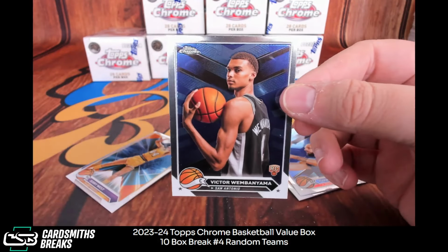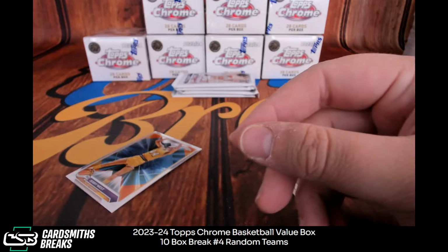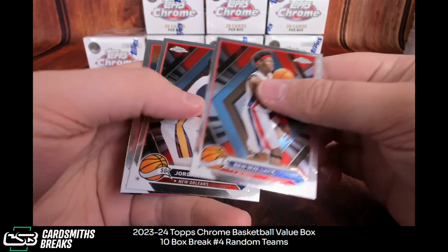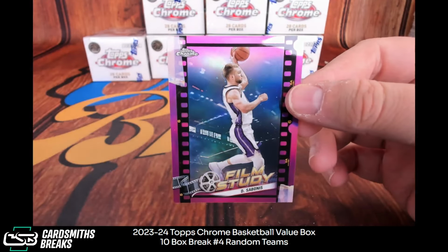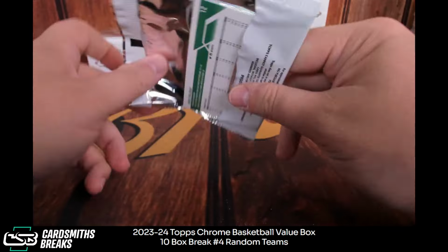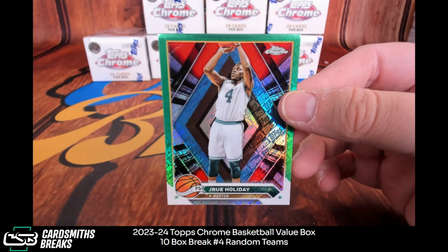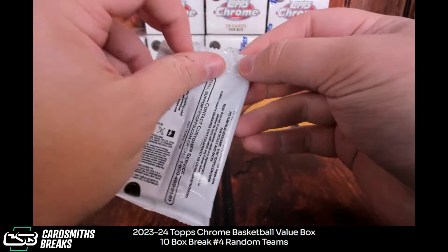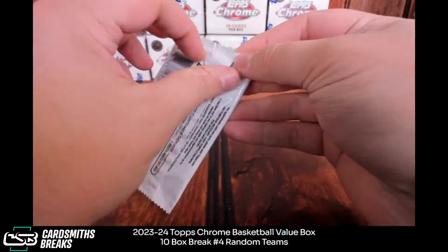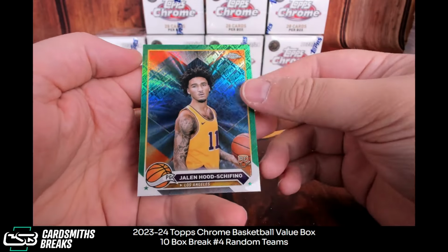There's a Wemby. Base rookie. Daniels. Jerry West refractor. Sabonis pink film study. Drew Holiday, green for Boston. Butch Wax. Hood Scafino, green rookie for the Lakers.